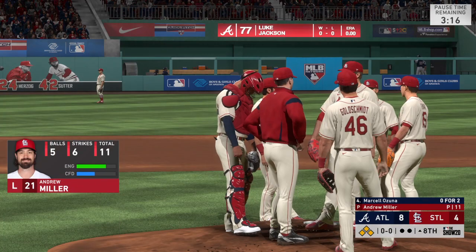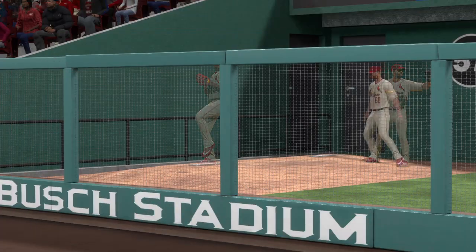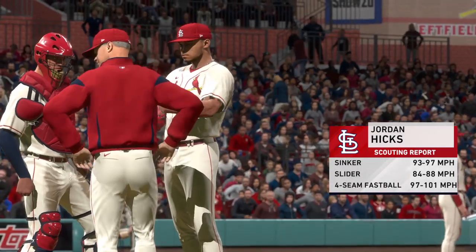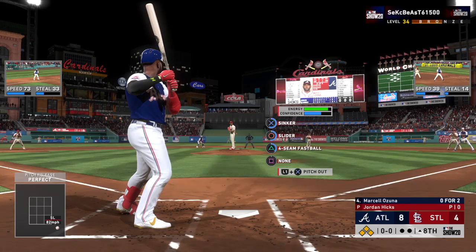Up next for Atlanta, Marcell Ozuna. Now time is called here as we'll get a trip to the mound. Ladies and gentlemen, your attention please. Summoned in the toughest situation a reliever can face for the Cardinals, bases loaded, nobody out. Number 12, Jordan Hicks.